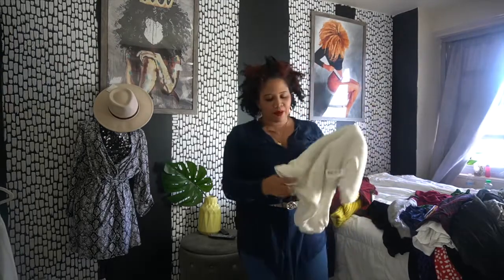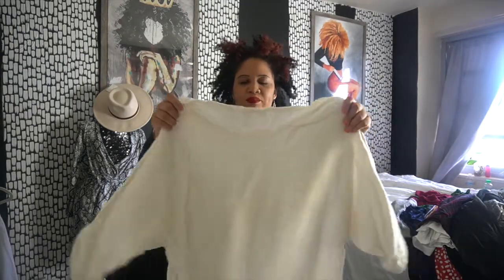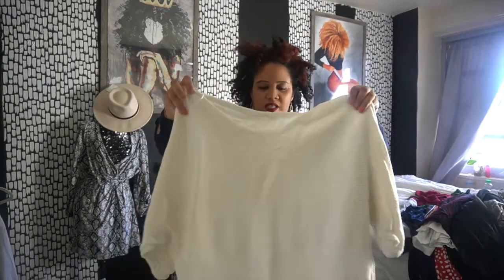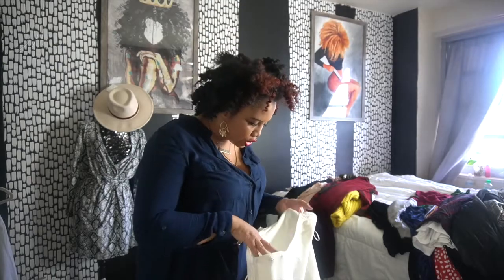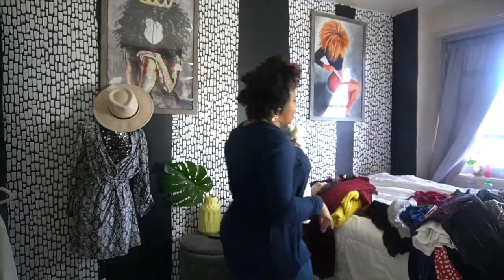So this sweater I think I'm actually gonna give away. This is an H&M oversized 3/4 sleeve white sweater, but it doesn't sit well on me. I don't think I want it anymore. But I think I'm just gonna throw it out because you know how white is, guys. It doesn't really pass down well.